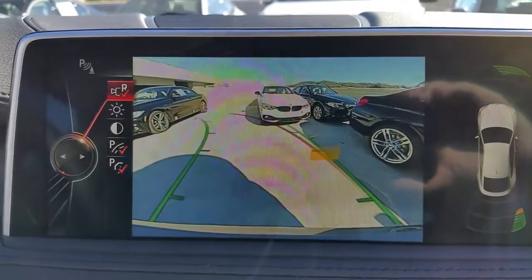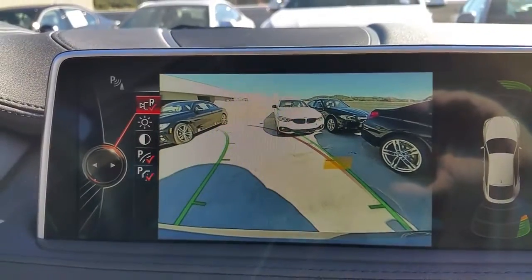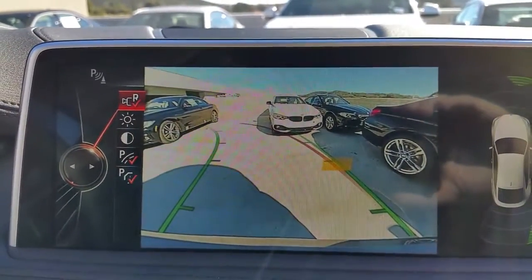As you can see, we do have high-res cameras in these now. They came out last year, but really nice. More detail, more color.